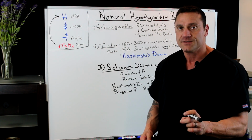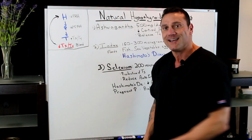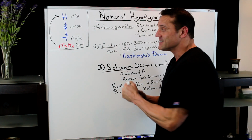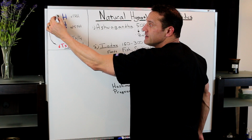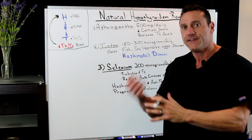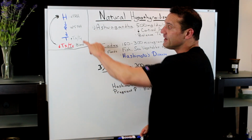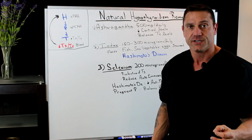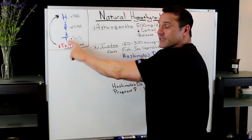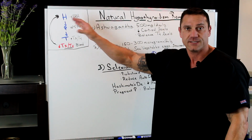The problem happens when the circulating hormone in the bloodstream is not being utilized. If it's not being utilized, it sends a signal back to the brain to say, hey, I need more, I need more, I need more. It's a negative feedback loop. So when you get blood markers, you're going to have elevated TSH, but low circulating hormone in the bloodstream. Okay, so again, that's hypothyroidism.